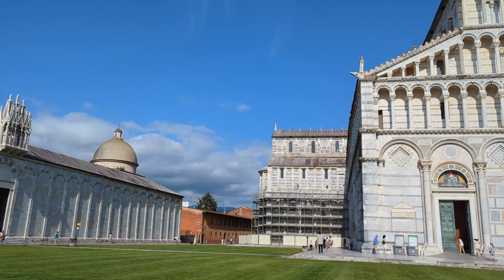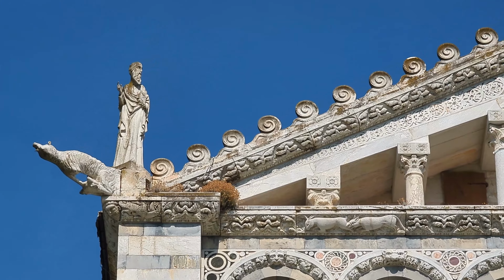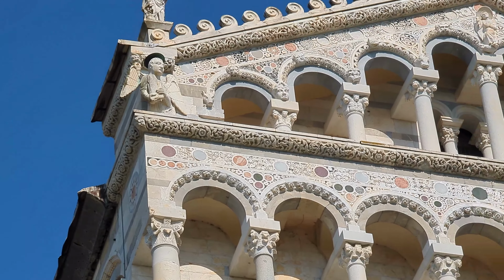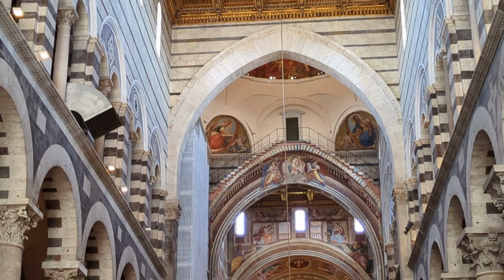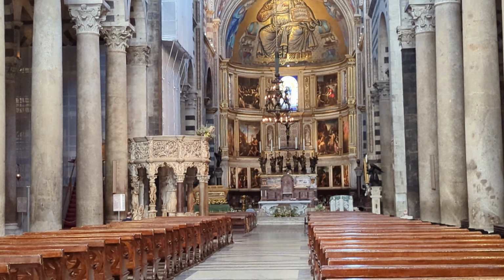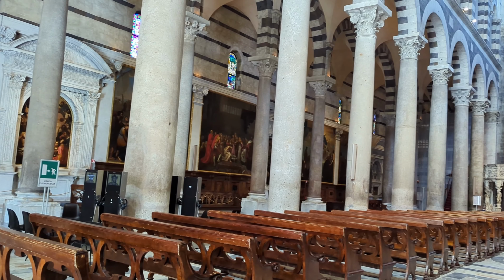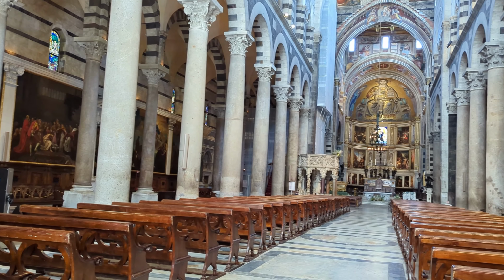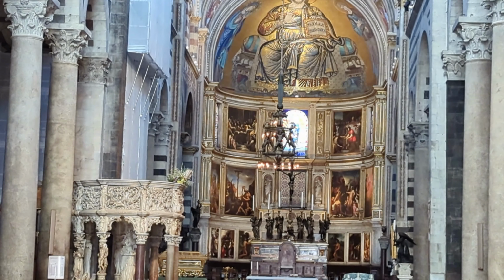The Pisa Cathedral is a medieval Catholic cathedral dedicated to the Virgin Mary. Construction began in 1063 and it was completed in 1092 and is an example of Romanesque architecture. Like many other historic religious structures, it was heavily decorated both inside and out with religious art including statues, tapestries, and mosaics.